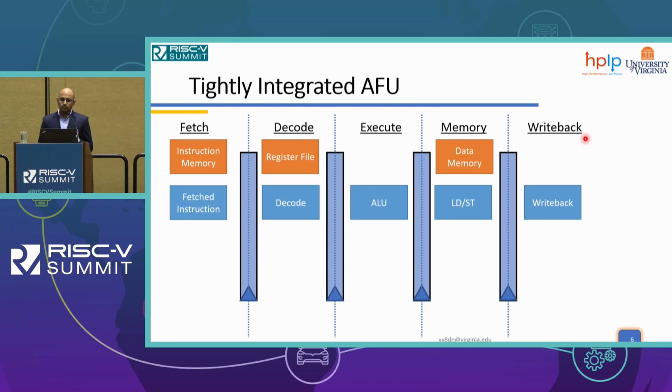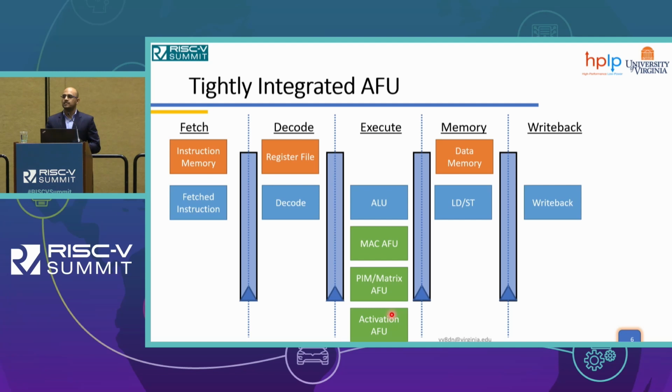And the way we do that, in this example, we started with a five-stage RISC-V pipeline, which has the standard fetch, decode, execute, memory, and write back stages. For the new instructions that we start adding, these AI functional units sit in the execute stage of the processor pipeline. The new instructions are still fetched the same way as standard RISC-V instructions. They're still decoded the same way.